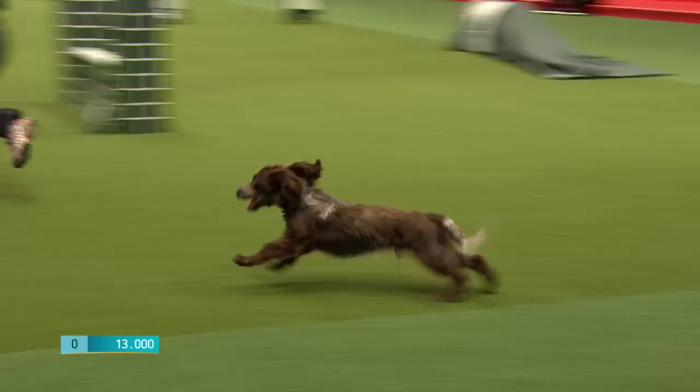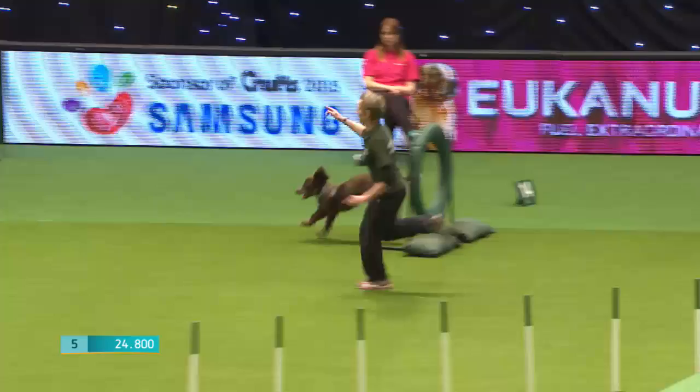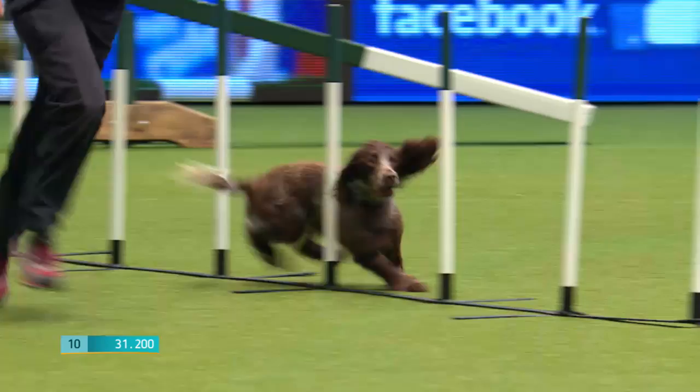Oh, just taking out the long jump, so that does incur five faults. Oh, misses the dog walk. Picks up another five. So we're on 10 faults at the moment. Sometimes you sacrifice accuracy for speed, unfortunately. But over the final jump, well done, it's 10 faults and a cracking time, 36.208.